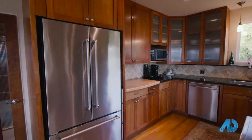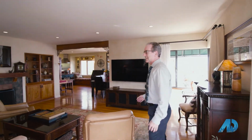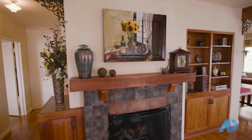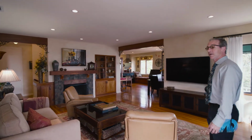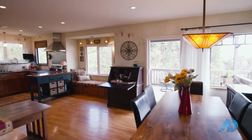I love what the current owners have done with this layout. They opened it up. They've adapted it to a more current lifestyle by removing walls here and over here, and at the same time retaining some of the character, which is the oak wood floors, the brick fireplace, and the wood mantle. They're still adding more light in the area with the recessed lighting, and more importantly, still retaining some of the character of the home with the paned windows that you'd see in a 1930s house.